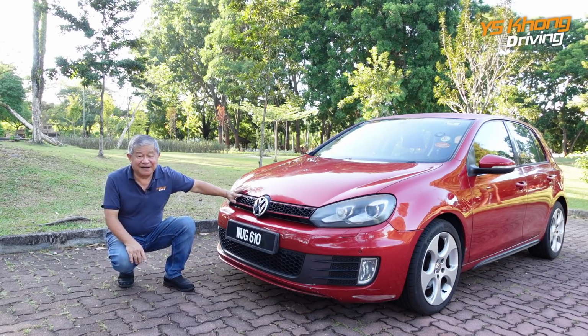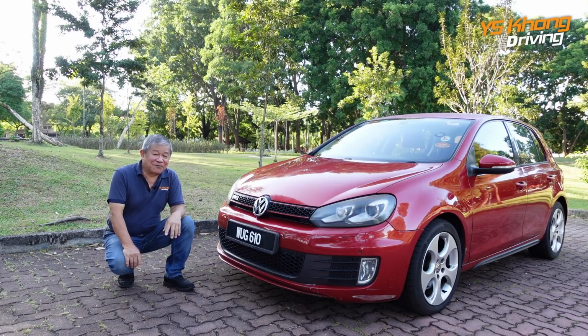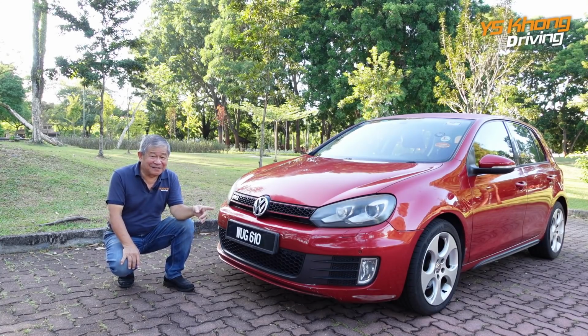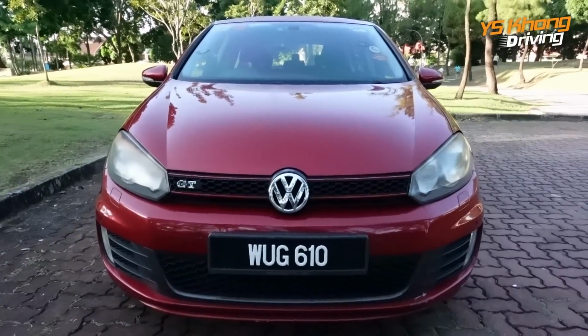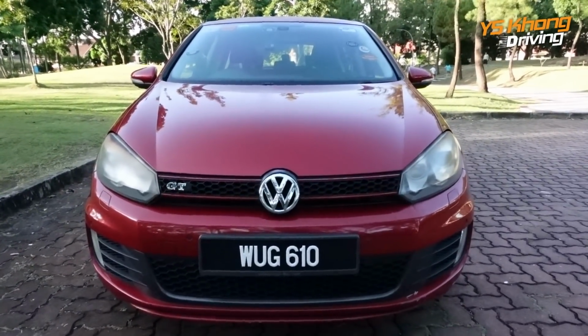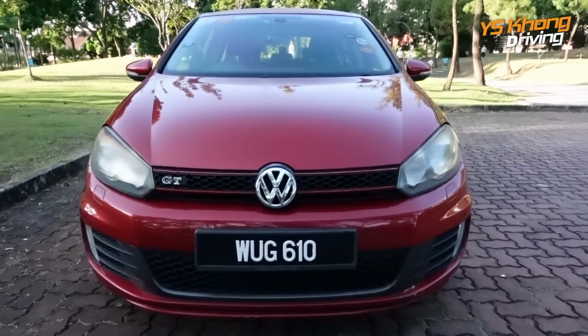So we have a 1.4 TSi with the GTI bumpers and the GTI grille, and the I has fallen off, so technically it's a 1.4 GT. Well, we also took the wheels and the exhaust system and the rear bumper, and so therefore we have a kind of a hybrid body, and not many people notice the difference, but the GTI grille looks a lot better. Okay, let's take a closer look at the 11-year-old car and let's see how it is for wear and tear.